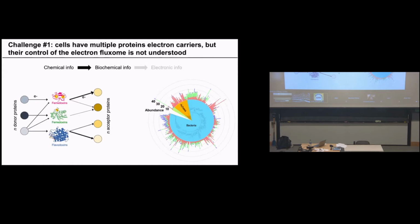So one of the big challenges with getting this to work is really that cells have a lot of biomolecules whose job is to transfer electrons. There are a variety of molecules that have evolved to take an electron from one reaction and hand it to another. They don't do enzymatic catalysis, they just transfer electrons. And there are three different flavors of low potential electron carriers. There are two types of ferredoxins, and I'm going to use the word ferredoxin a lot today because that's what we've been engineering. And then there are these flavodoxins.